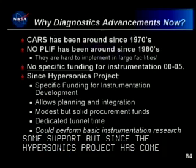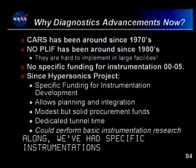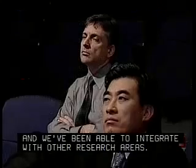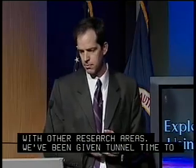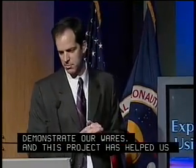It's allowed us to plan and integrate with other research areas. We've had very modest but solid procurement funds, and we've been given tunnel time to demonstrate our wares. And this basic research program has really helped us flourish. And so I want to thank the Hypersonics project and the ARMD for that support.